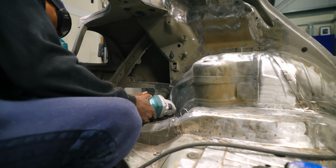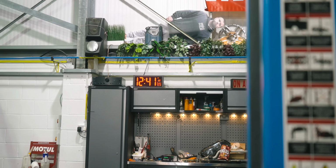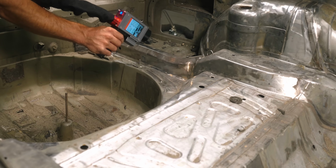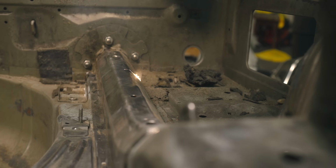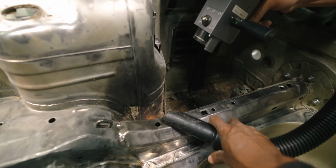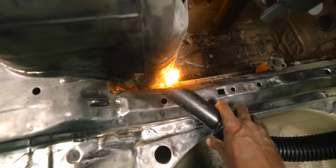So crack on we did, into the early hours of the morning. And of course, there's some places that you just simply can't reach, even with brute force. This is where the laser cleaner came into its own, taking this build to a new level for us. But even with the help of the laser cleaner, the chassis prep was still taking a toll on me.